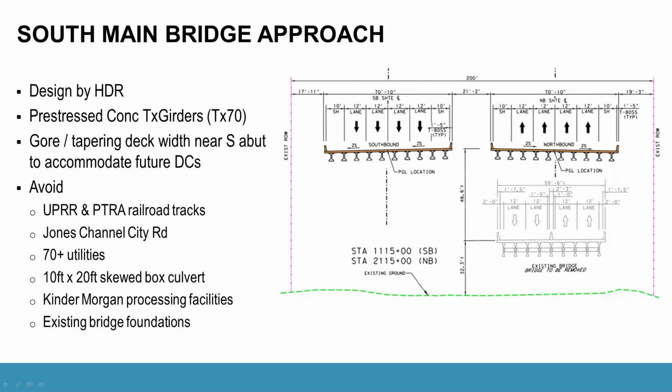Of course, at the south end where we're stubbed out, widened out to receive and accommodate the direct connectors, the slab is tapered out. So we have a tapering deck at the beginning, or south end, of the bridge.